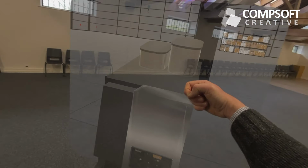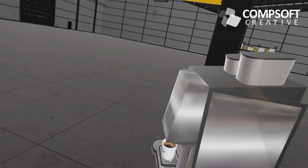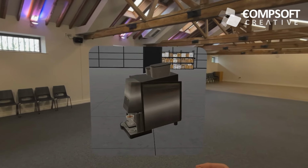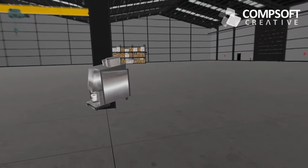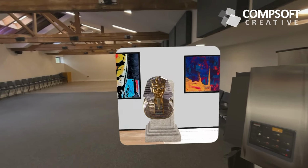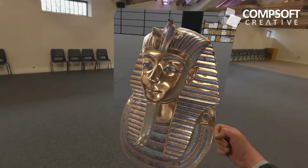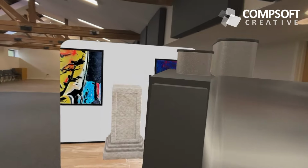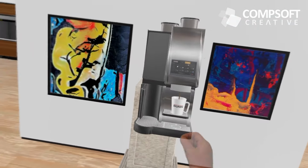We can then place it into one of the other portals. So place that model from one experience into another. And this just gives a bit of flexibility to be able to mix up and change your journey. Here we're pulling the Egyptian head out of the portal, and you can see how wonderfully it takes on the lighting. And just for a bit of fun, we can go ahead and put the coffee machine onto the plinth.